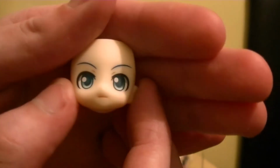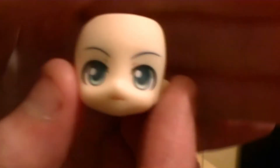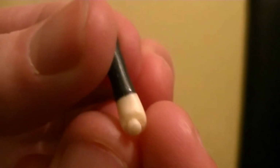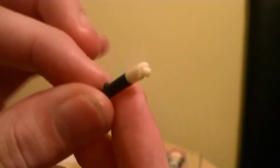Also, we get an interchangeable facial expression for Miku, as you can see. Cool. Love the detail in there, and also on the back there. Also, you've got some little hands, and these are very, very small. These are the hands for Miku. As you can see, very tiny pegs. Just be very careful when you're pegging these in.